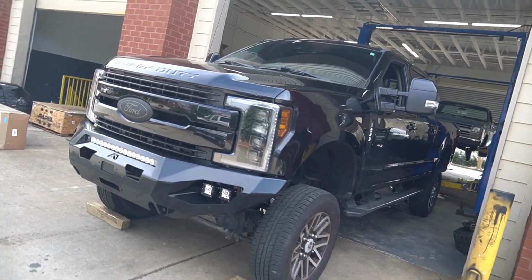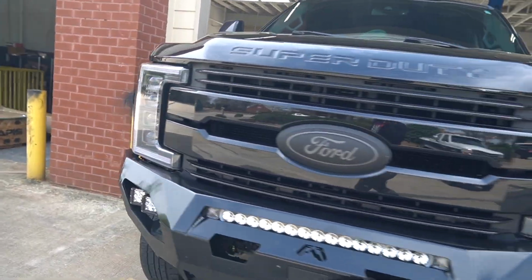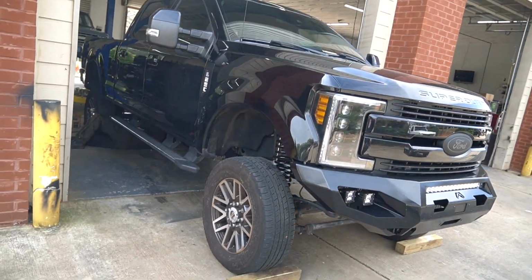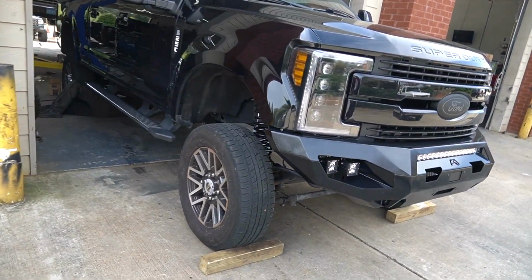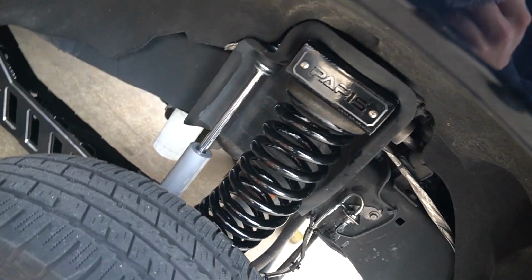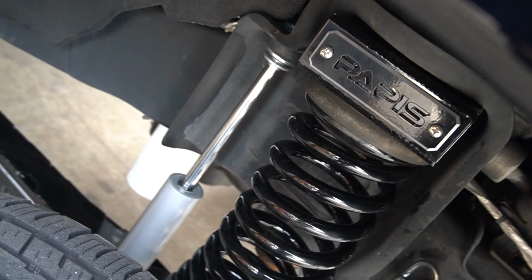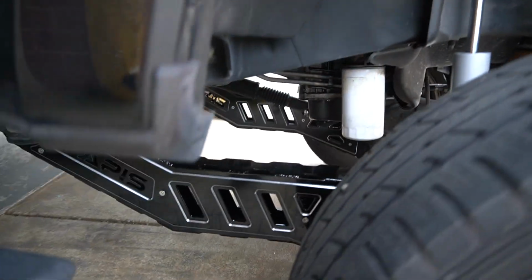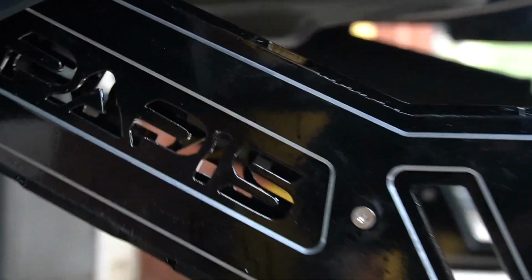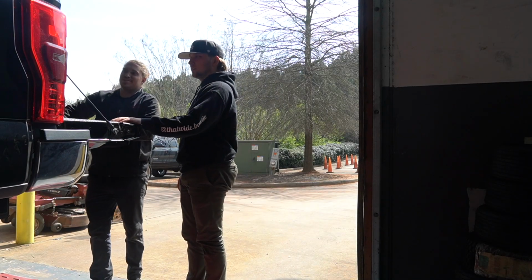I'm gonna give you guys an update on the Papis kit. Look at that move bumper with the rigid lights on there. Damn, that's gonna look good. So we got a 6-inch radius arm kit. We have these springs and spring spacers installed already with our shocks in the front. Nice Papis overlay, and our radius arm down here. Freaking beautiful.